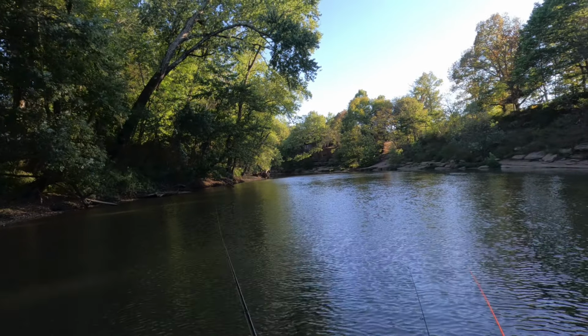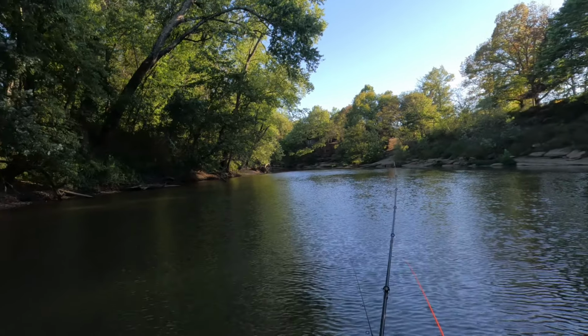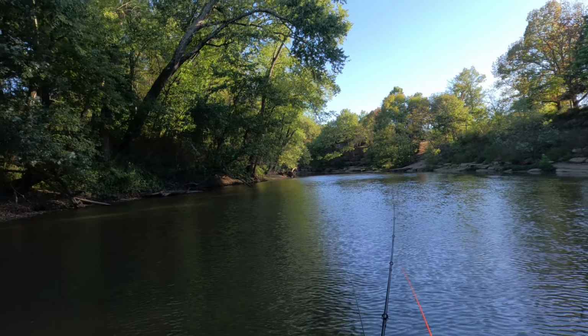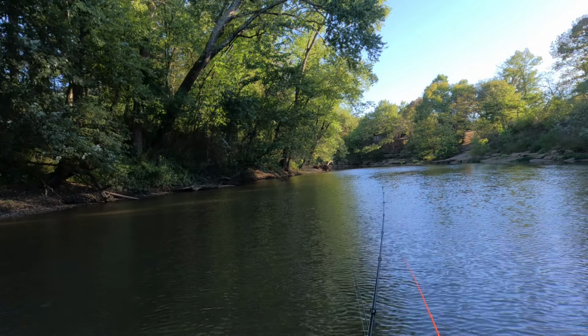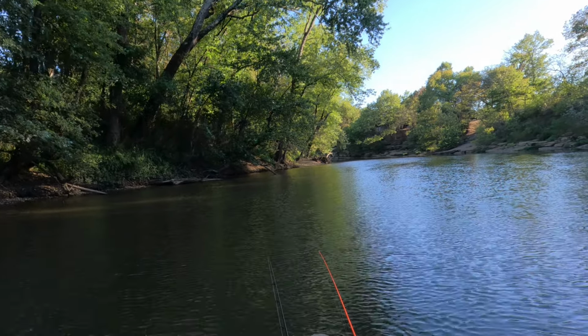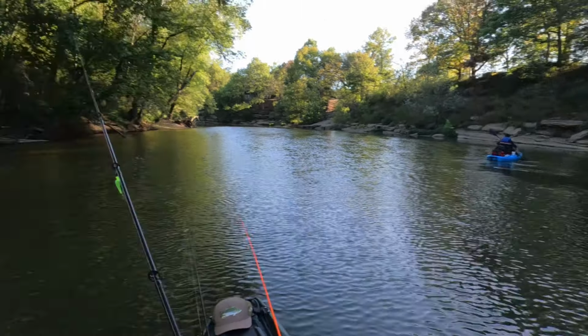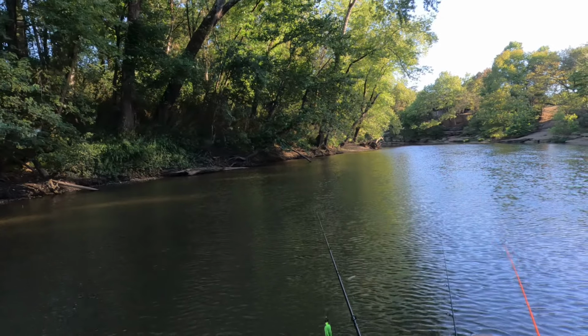121 species of fish in this river. Most biodiverse river on the planet. We're gonna explore it and fish it. And we're gonna do some camping out a little bit later, in about 30 minutes. We haven't picked a spot yet, but we will.